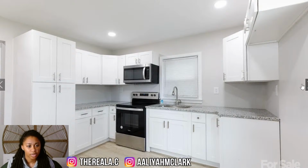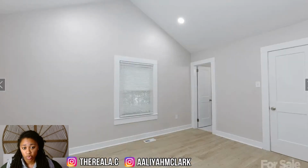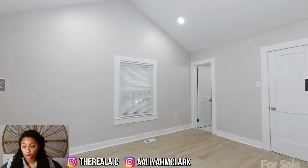I'm not mad at it. The kitchen is very small though, but the whole house is small. So I guess we can't expect it to be too large, but I think they made really good use of the space, to be honest. Okay, I'm assuming that this is one of the bedrooms. I'm glad that they kept the flooring all throughout. It's consistent. I haven't seen one piece of carpet yet. So that's definitely a plus.